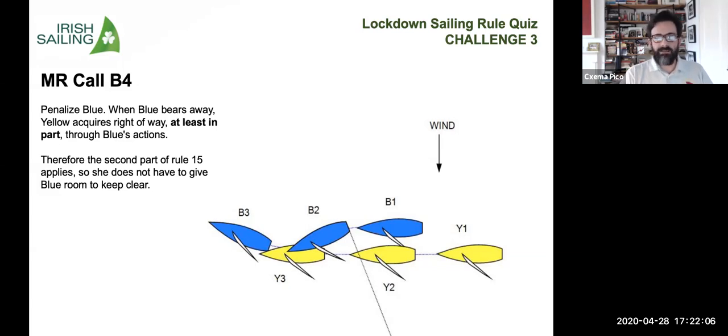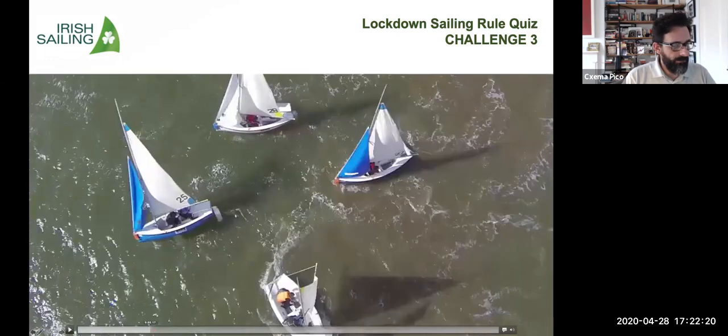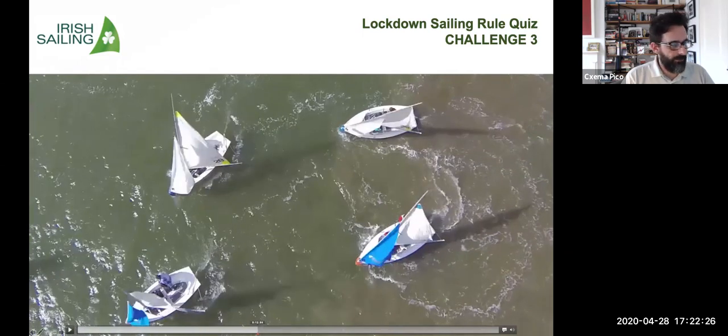So if we want to see an example of Rule 15 in action, whether it applies or not, I have here a little video that I will not play, but I will get you to the situation. At this point we have, can you see the screen? Yeah? Okay. At this point, white is windward give-way over blue, and it's keeping clear.